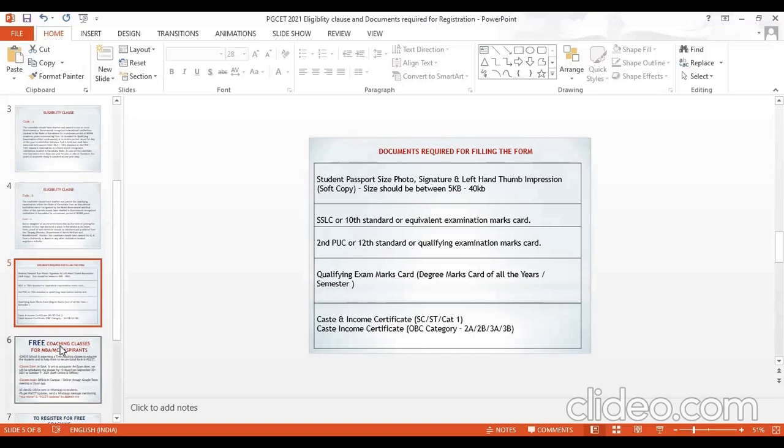So the photo should be very much clear. And for the signature, you can either put a signature on a white paper, scan that signature, crop it and keep it. The same goes for the thumb impression. Remember, it should be your left hand thumb impression only, not the right hand thumb impression.